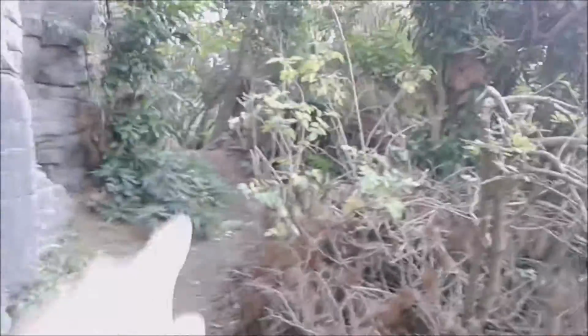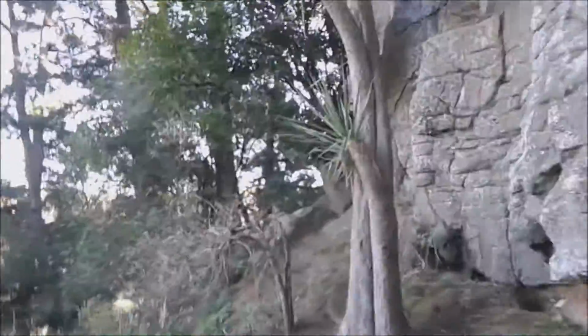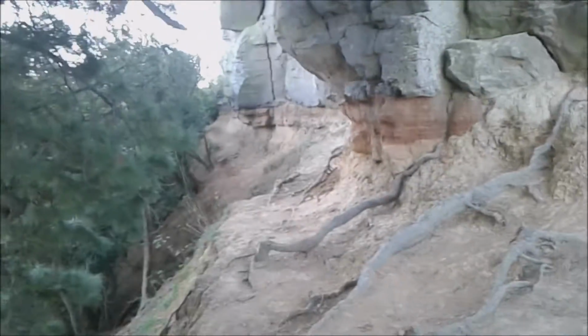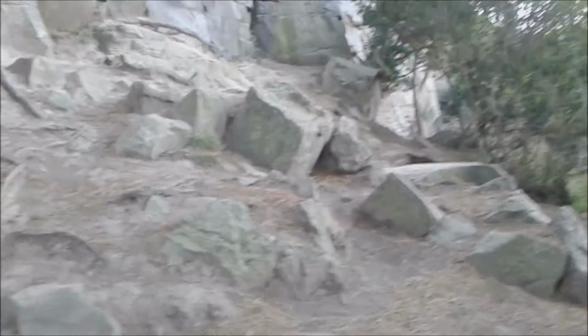So the access track's just through there, 20 or 30 metres, and presumably the climb goes around here quite a bit. Underfoot's alright, but when it gets wet it's pretty slippery. As you can see, the access is a little bit more limited there compared to this big area here.